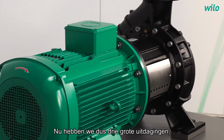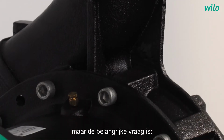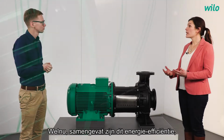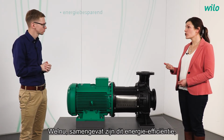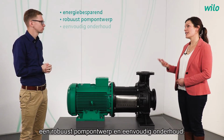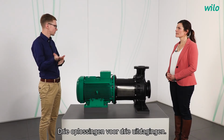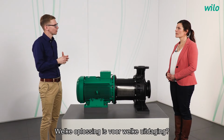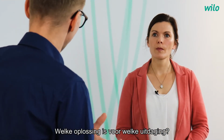So now we have three big challenges, but the important question is, how does the Atmos GIGA-B help to solve these challenges? Well, in summary, these are energy efficiency, robust pump design and easy maintenance. Three solutions for three challenges. So now let us take a look at these solutions in detail. Which solution is for which challenge?